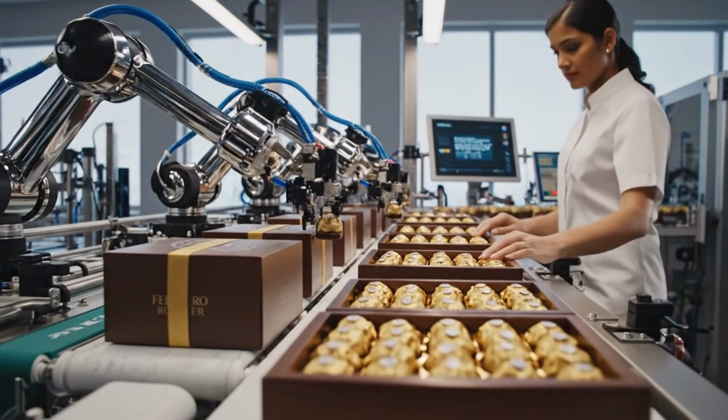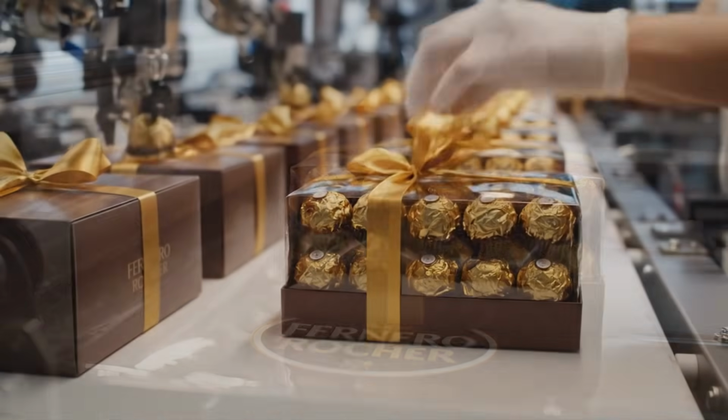The alignment on row 3 is slightly off. Adjusting the feeder now.